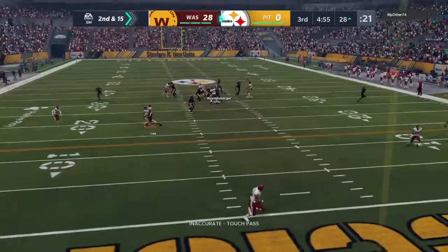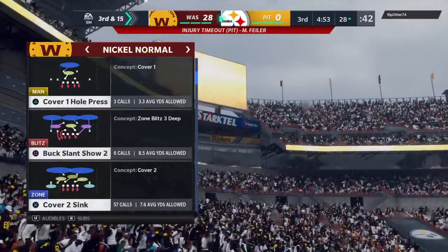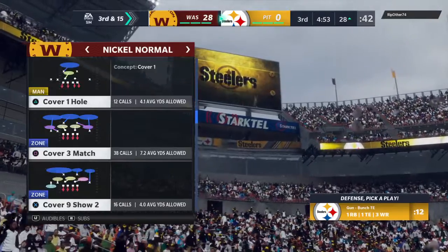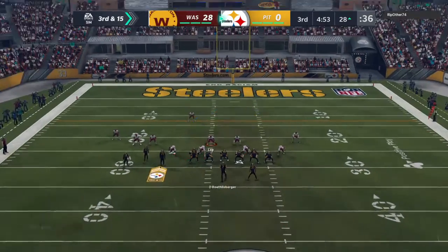Roethlisberger will throw. Gonna throw deep for the end zone. Oh, he almost had it for the pick. A great chance there for the interception in the end zone. Instead, third down. An incomplete pass on that last play, and that means they'll need to come up with something here on third down.